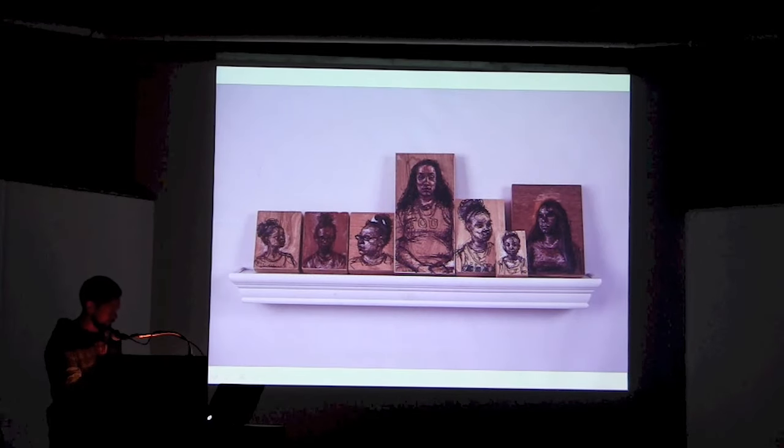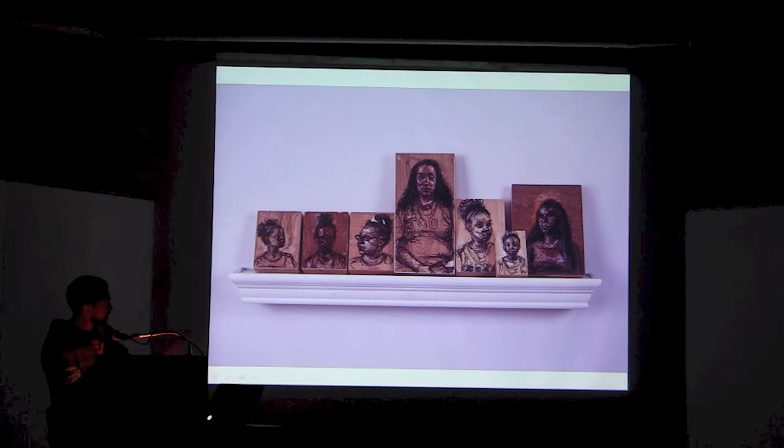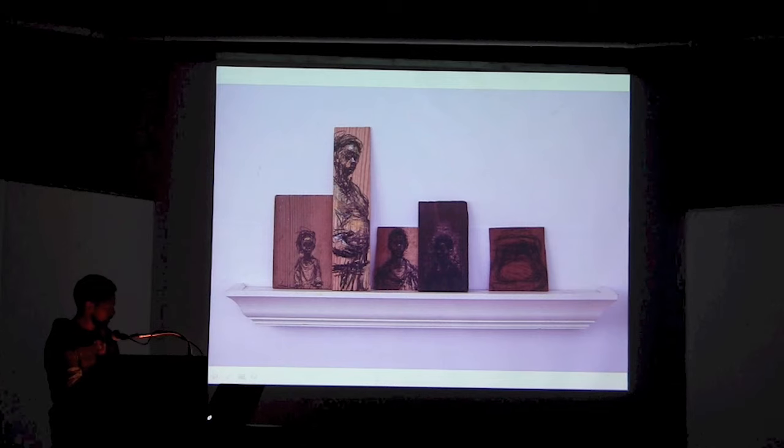Here's some of the other families. This was a single mother. She had a number of children, and the figure to my far left was her oldest child, Sierra. Others.